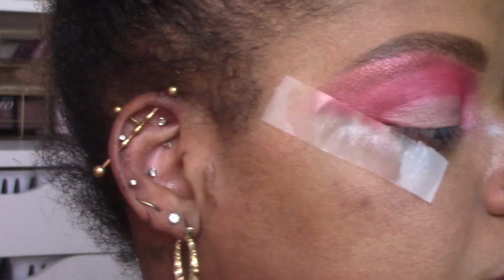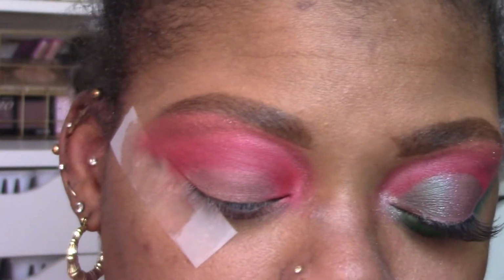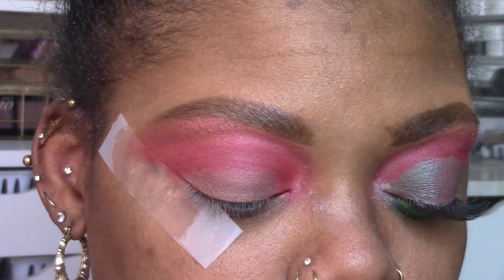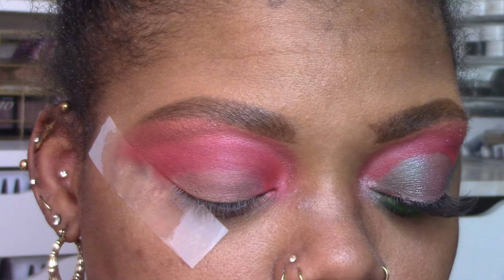Alright, so I'm going to cut my crease. You guys see me cut creases. This crease is not going all the way out. It's definitely more of just that standard rainbow shape. I didn't flare it out at the end. Didn't want to. So, taking the concealer, and I'll just show you in this video because why not?